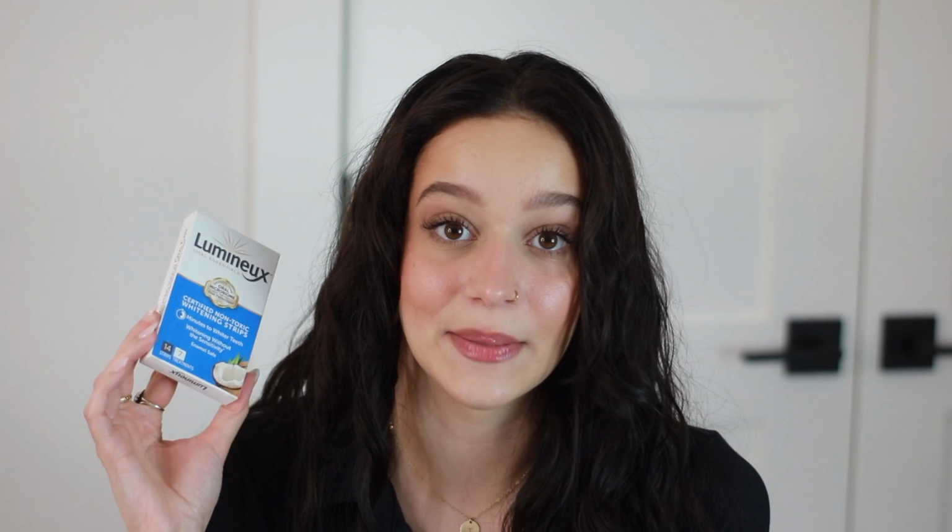I wouldn't need to use them consistently, and they didn't make my teeth sensitive, and they whitened them evenly, and they just did such a good job. So I will repurchase these. It's the best whitening product I've ever used so far. I haven't tried a ton of different things, but it's so much better than Crest in my opinion.